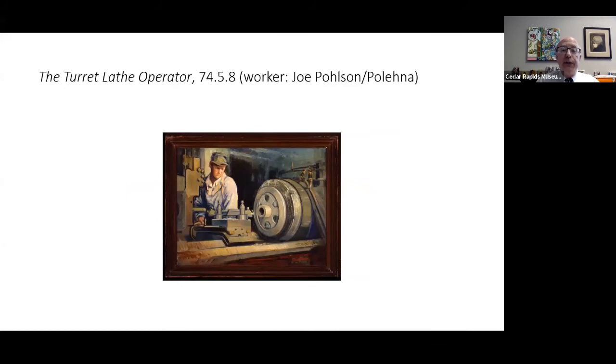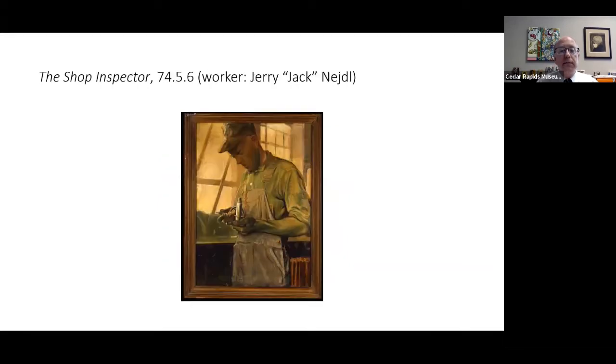The turret lathe operator is Joe Polson or Polena. It is spelled differently in two different accounts in the Cedar Rapids Gazette. He retired in 1956 after 40 years with the Cherry Company. And here the shop inspector is Jerry Jack Nagel, who started with the firm in 1919 and was still employed as of 1960. So he spent at least 41 years with the company, as you see here. And these are, as I said, both portraits of the machinery and company, as well as portraits of actual workers from the company. And you can see that he tends to be very detailed and precise in his paintings when it came to images of the machinery.